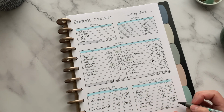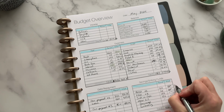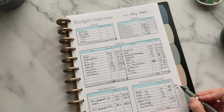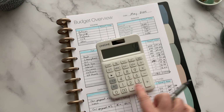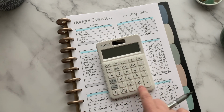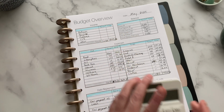So I'll just put it down here. And it's actually 50 each. I'm just noticing now I put 25, but we actually had 2 payments of each. So it ended up being 50. So 50 plus 50 plus 200 plus 100 equals, oh, look at that. We ended up being right on budget for this section. So that's great.